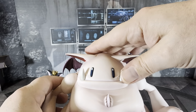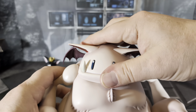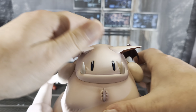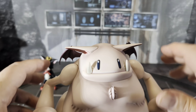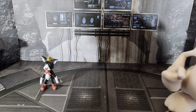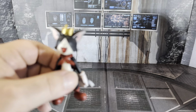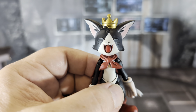I'm finding more and more articulation with this guy as I play with him. His head moves, but barely. It's a really tight thing. But his head does move. So his head, his arms, and his wrist all move. So not terrible. Okay, now let's get into Cait Sith, because he has actually quite a bit of articulation for being such a small figure.